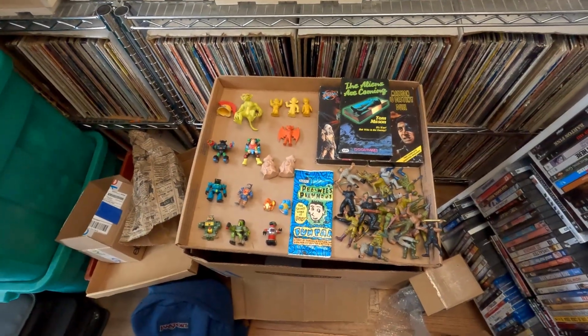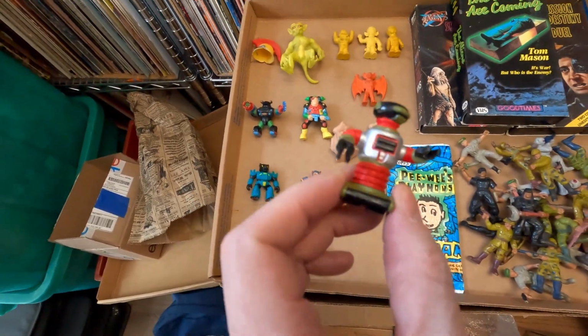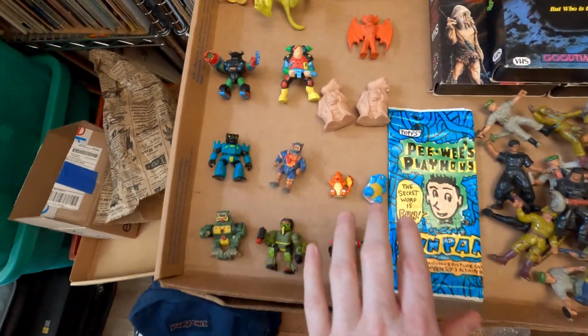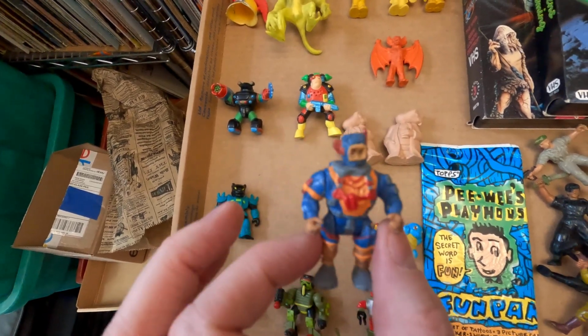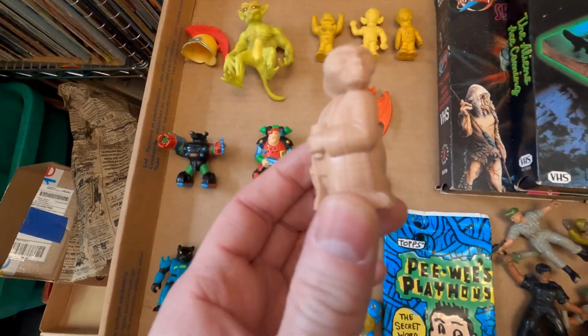All right, here's Brian's haul from Dan's place. These are Z. Is this a Z-Bot? That's a Z-Bot, yeah. That one's dope. It's like a Robbie the Robot. Couple of Pokemon, a Battle Beast, which is amazing. Do you know what this guy is? Military Muscleman. Interesting. And then we had 2 ETs that are unpainted.